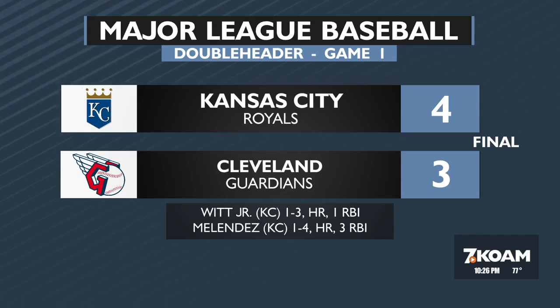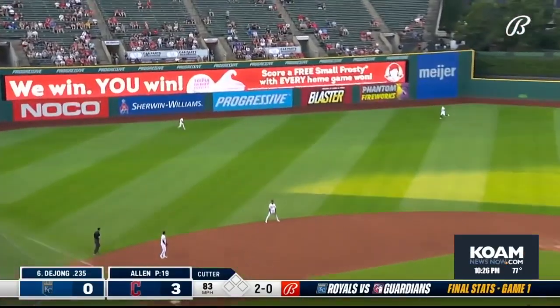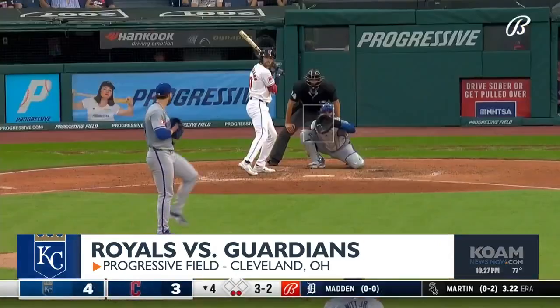Royals beat the Guardians 4-3 in Game 1 of the doubleheader. Bobby Witt Jr. and MJ Melendez each homer in that game. So go to Game 2 of the doubleheader. Cleveland leads 3-0, but Paul DeJong gets the Royals on the board in the 2nd inning. Long solo homer makes it only a 3-1 Cleveland lead.